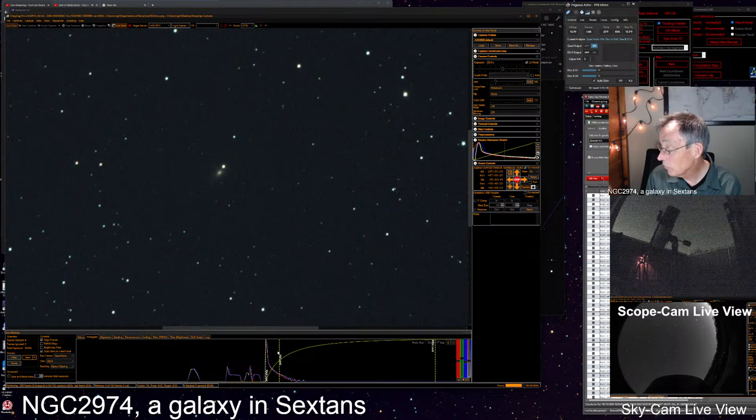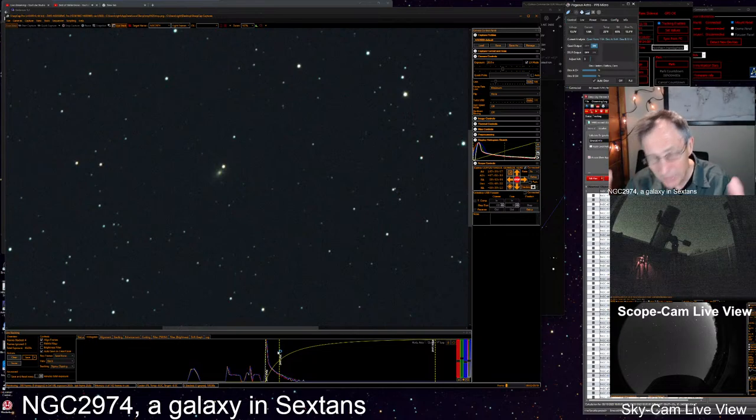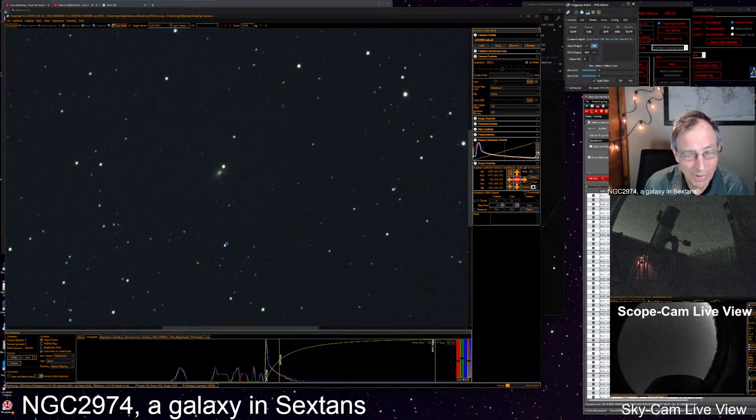Does anyone know what the scientific purpose was for Herschel to catalog thousands of faint objects? Well, it was like discovering the new world, right? And by giving them identification numbers, we could start studying all of them.